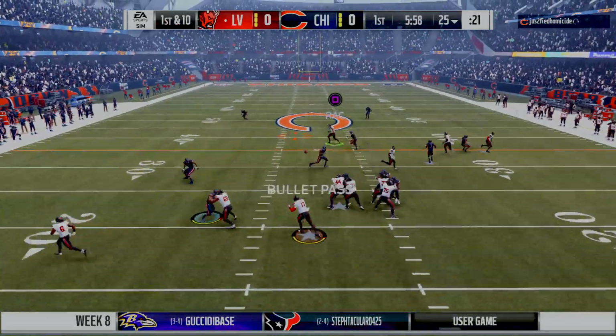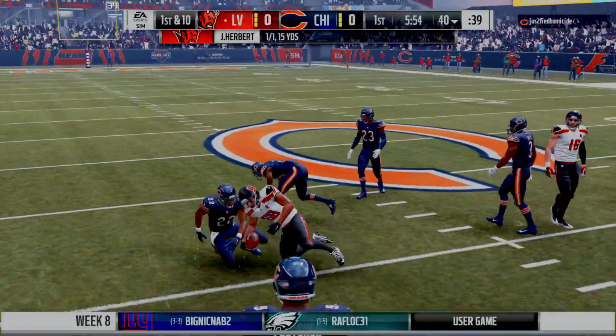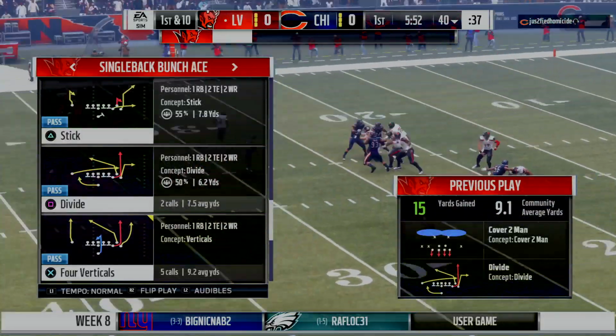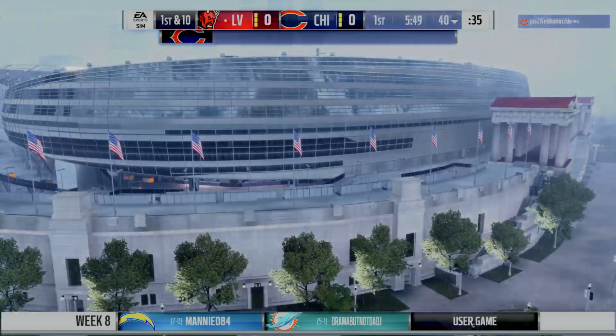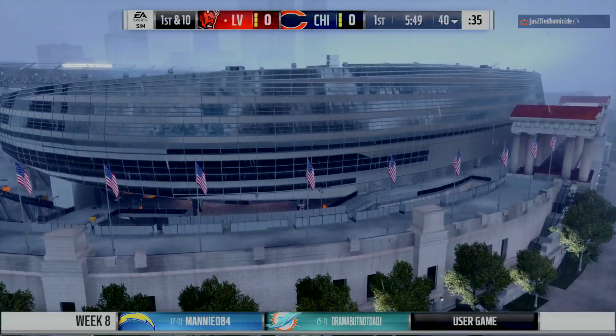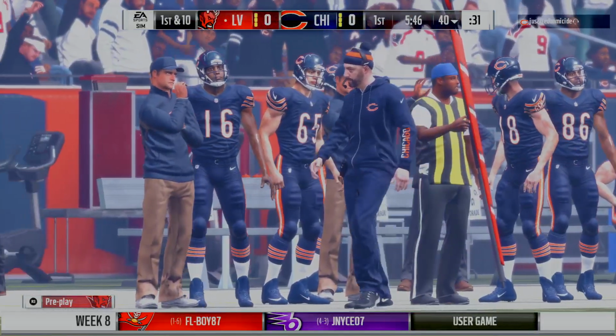They'll come out throwing here on first down. And he finds a man with a crossing route. And down he goes, but he takes it up to the 40. 15 yards is the pickup there, and the drive starting very nicely. First down. So quickly all the way up at the 40-yard line.